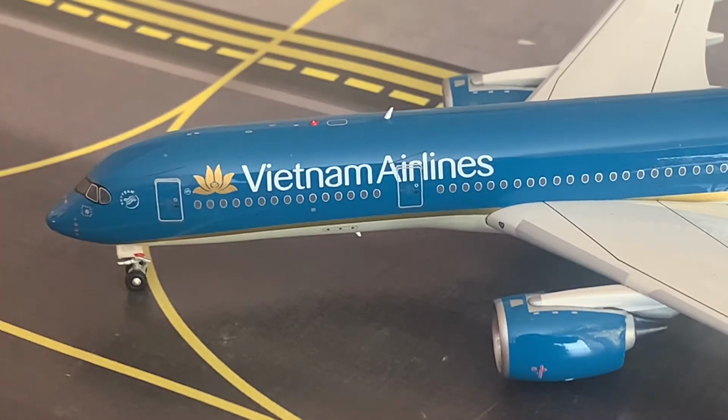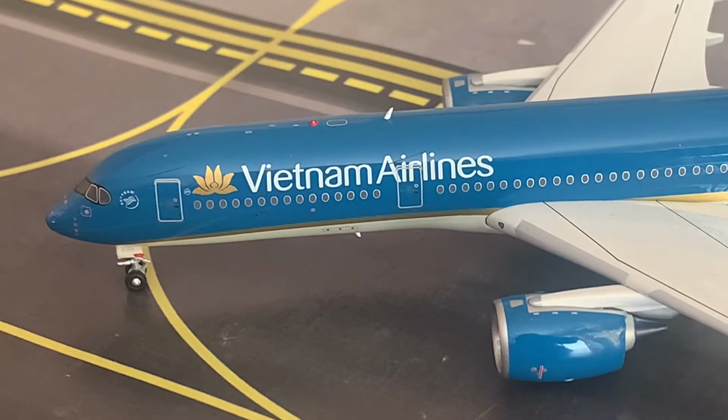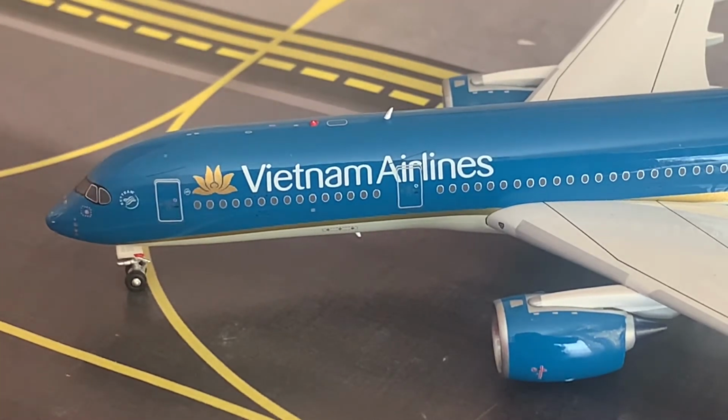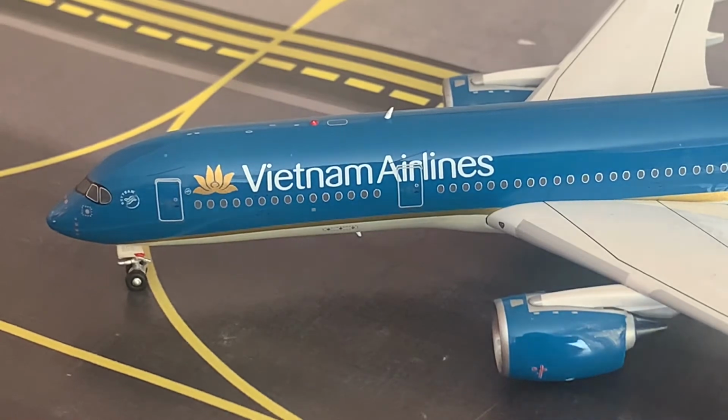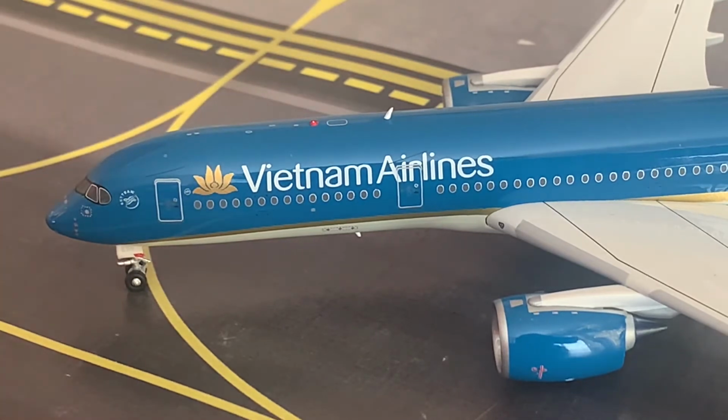Of course, the belly of Vietnam Airlines is white. And here we have the numbers 8, 9, and 8, which are the three digits on the registration. Of course, the registration itself is Victor November Alpha 898, and below that, of course, is the nose gear itself. Here is the L1 boarding door, and next to that is a smaller emblem of the SkyTeam Alliance. Here we have the golden lotus of the logo, which is also seen on the tail fin. That is, I believe, the national flower of Vietnam.